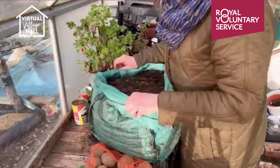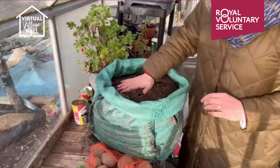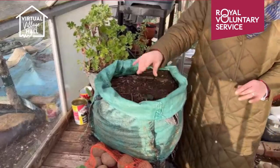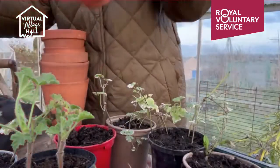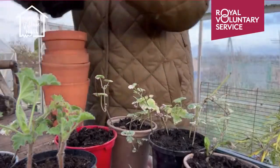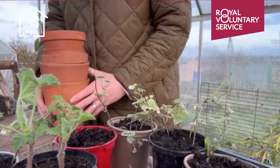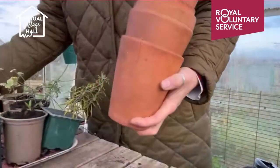So there is a risk that if we do get very cold weather and I haven't protected them well enough, then the plants won't survive and I won't get a crop of potatoes this way. That's never happened so far, but I always think if it does happen and the plants die, then I haven't really lost a lot. It's worth doing it to get those extra early potatoes.